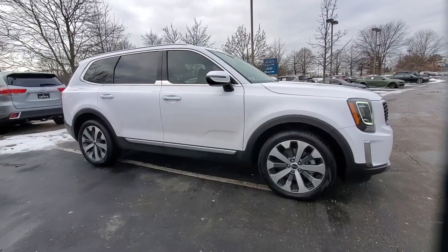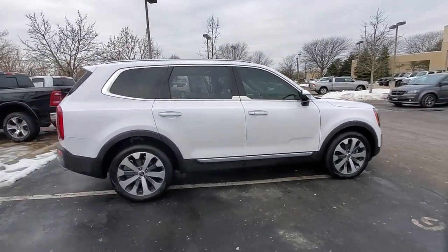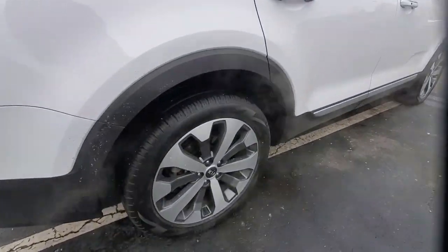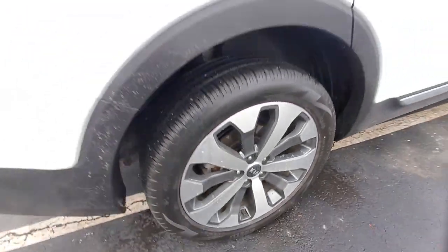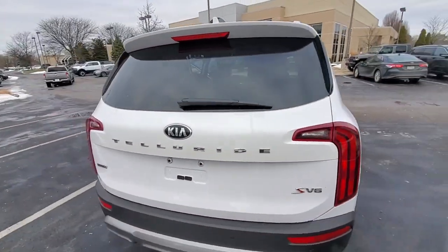You will be amazed by this 2021 Kia Telluride. With less than 25,000 miles on the odometer, this vehicle stands out from the rest. This handsome and versatile Telluride is ready to help you explore your world in comfort and confidence.